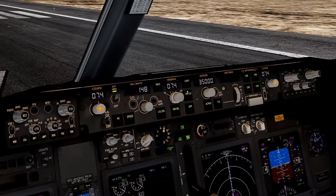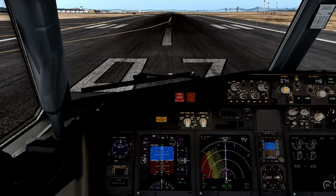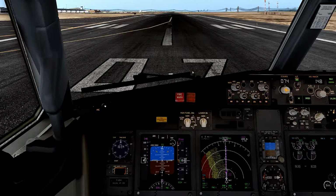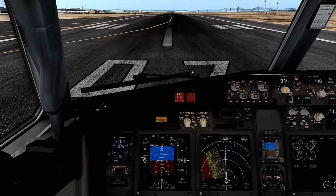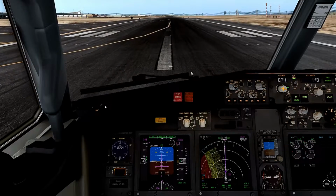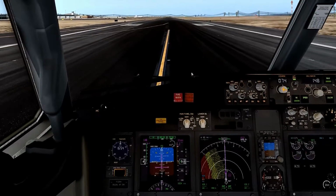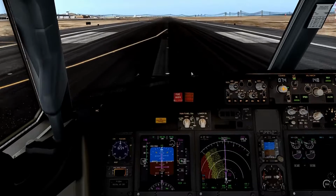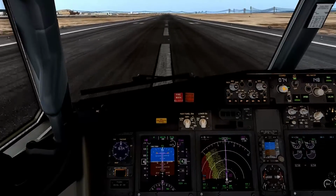Let's go ahead and turn the LNAV and VNAV on. So, you know the drill, guys. We'll go 45% and then we'll go TOGA. So, brake released. 45 and TOGA. Airspeed alive. 80 knots. Check.